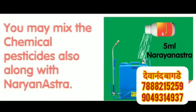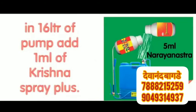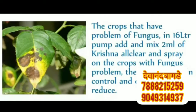Whenever you need to spray on crops, always remember that in a 16 liter pump, add 1 ml of Krishna Spray Plus. For crops that have a problem of fungus, in a 16 liter pump, add and mix 2 ml of Krishna All Clear and spray on the crops with the fungus problem. The same will be in control and expenses will reduce.